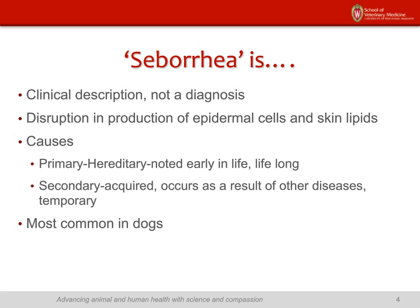And the other cause is secondary, and this is acquired. And this happens as a result of other diseases. And happily, this is the most common one that you encounter. So if you're looking at dogs that are scaly and odor, there's a good chance that you can resolve that if you can figure out what the underlying disease is.